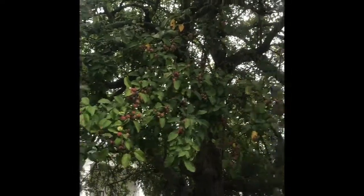Hello class, as you can see, these are crab apples, which are another edible fruit native to many places. I don't know if they're native here, but they are native to places. Okay, these are edible, but provide little sustenance because of how unripe they are.